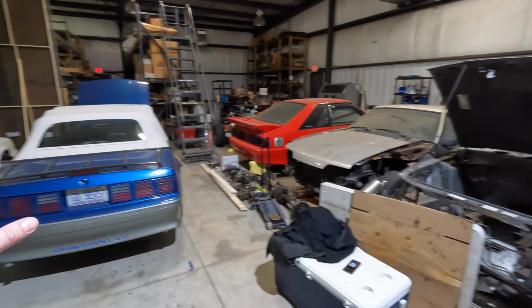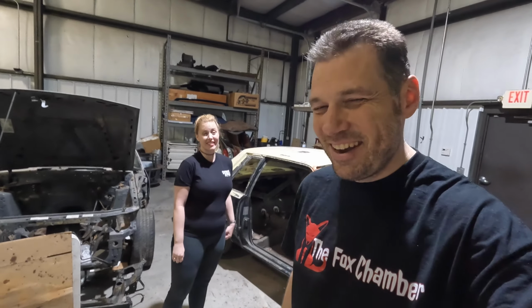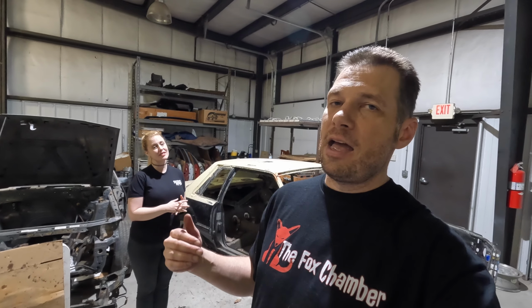But anyway, that's what I'm kind of thinking, but I don't know everything that I need. I'm here at Fox Resto. Matt's helping me out in case you don't know. That's why there are all these Fox bodies in here, because that's where they live. Mine lives here. We're going to go over some of the parts we need and just talk through it. You guys let me know which way you think I should go. Should I stay with the original plan, 8.8, more autocross build, or should I go full out road race build? Let me bring Matt in and we'll talk about it.